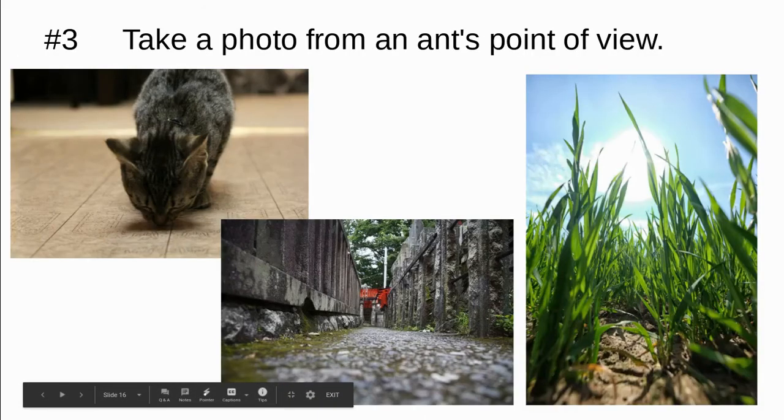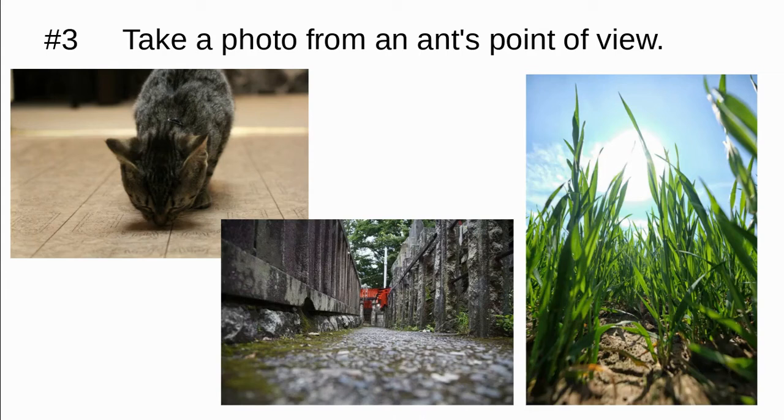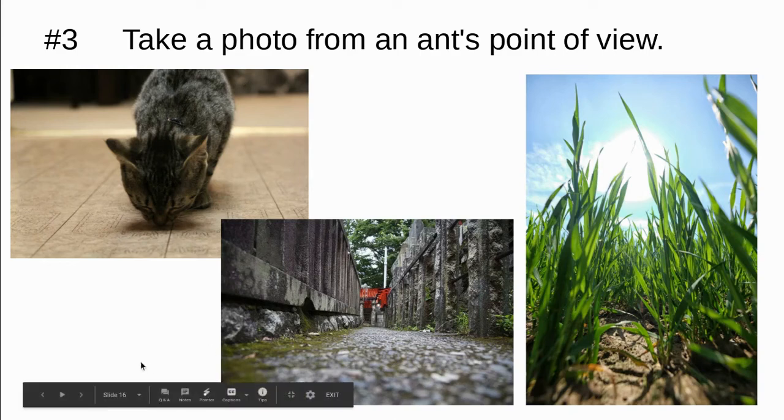You can take a photo from an ant's point of view, which would mean you're going to have to get down on the ground, or if you're on a table, you're going to have to get your camera close to the table. So from an ant's point of view, like if you were an ant crawling around on the ground, they're very, very tiny and short, even shorter than Mrs. Samala.